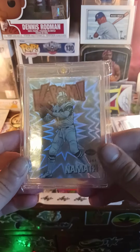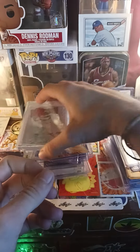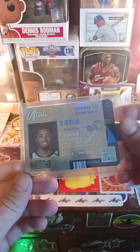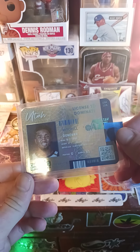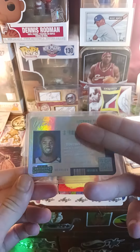Alright, and our first Kaboom, Joe Namath Kaboom. I will be grading that for sure. Donovan Mitchell, very underrated player. I think he's going to the New York Knicks this year. But this is Utah Jazz, another case hit.